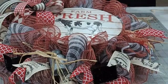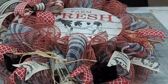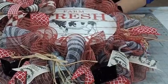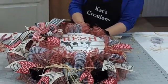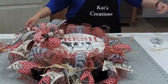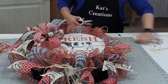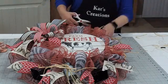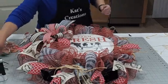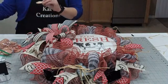Okay, so let's grab more raffia. And I'm just adding this to where I'm going to be adding the milk caps. I'm just adding it directly into my pipe cleaners so that it still has that stringy look to it. And we cut off the pipe cleaner. And then I'm going to trim the raffia so it doesn't go crazy past my wreath. Like that. And then we're going to attach our milk cap. It's nice because they're wax coated.